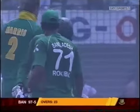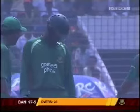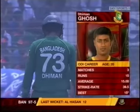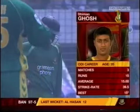Not good news for Bangladesh. They're 5 down, 97, just the 23rd over, still 27 overs to play. And the top order is back in the dressing room. Dhiman Ghosh, his 3rd match. This is another opportunity for this young man.